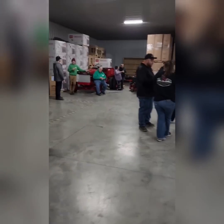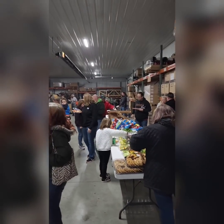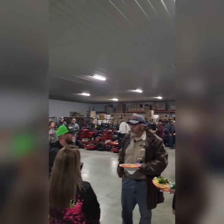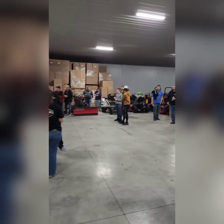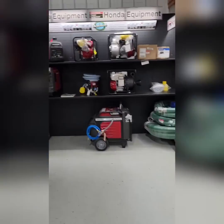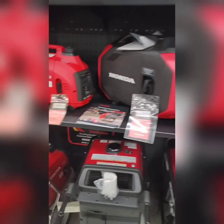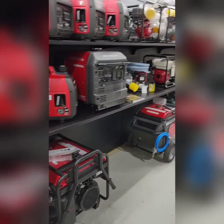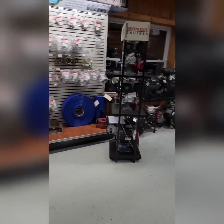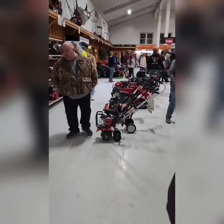And everybody is here. All right, everybody, we're inside the dealership here at Slaybox Engines. And let me tell you, it's really nice. They got a full line of generators, the parts, they've got engines. A lot of Honda stuff, some Kawasaki, some Vanguard.